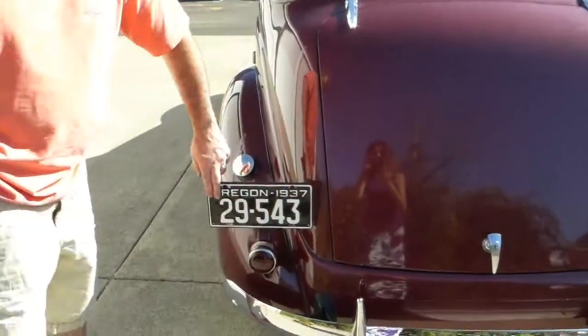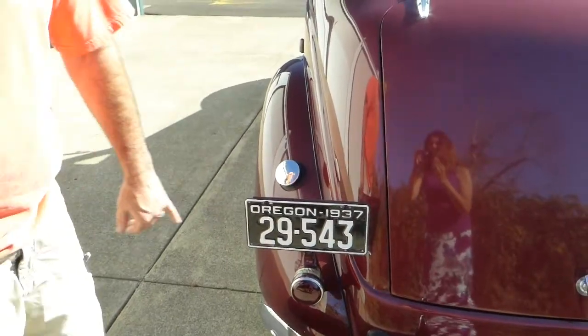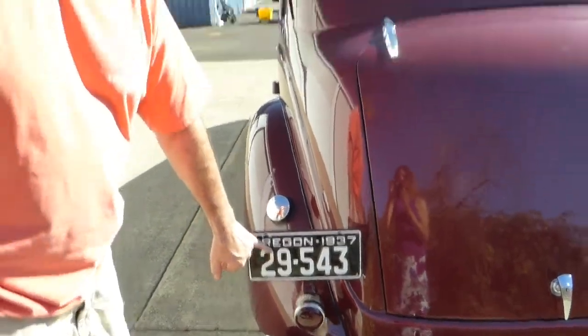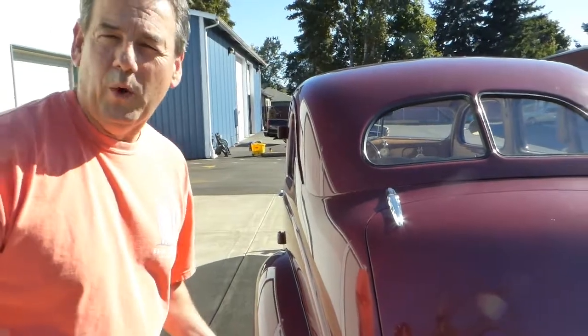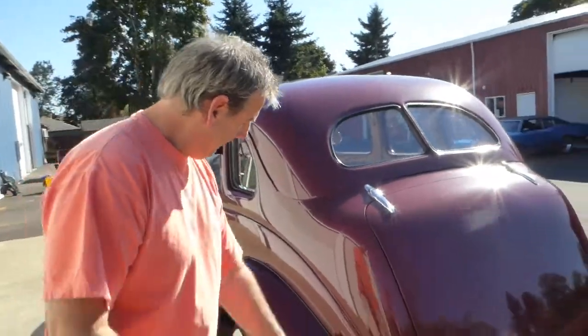This is an original Oregon license plate for 1937. So if you live in Oregon, you could register this as a special interest and keep that plate on there, and you just pay the one time and you're done. None of this every 2 year, every year stuff.